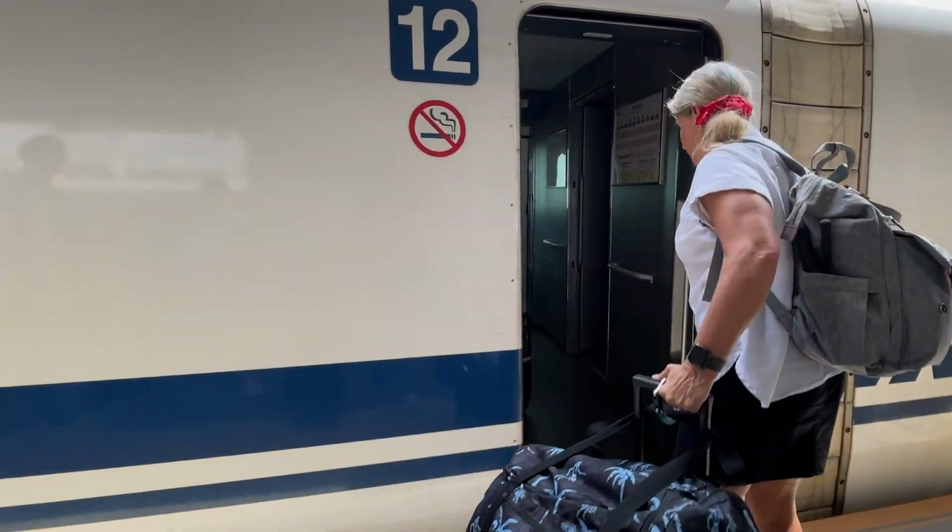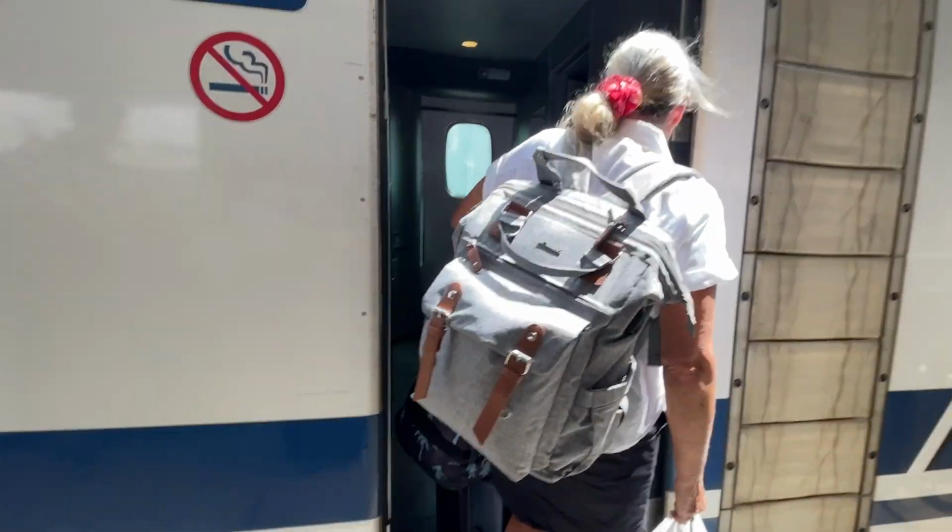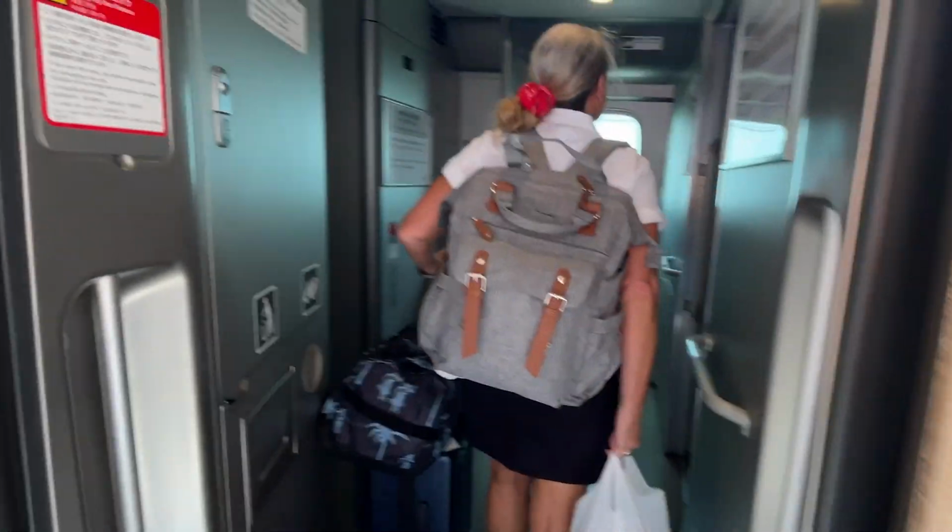It does save you from having to go in and buy a ticket for every Shinkansen trip that you want to take, although if you want to get reserved seats and you have the JR pass, you're still going to have to go into the office and get those reserved seats anyway.